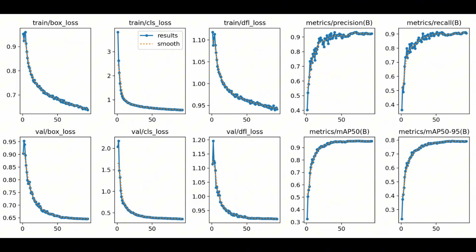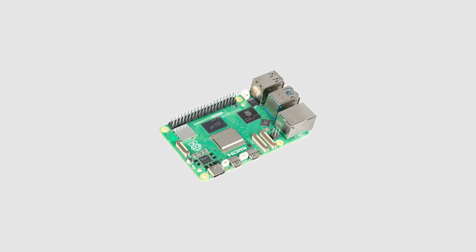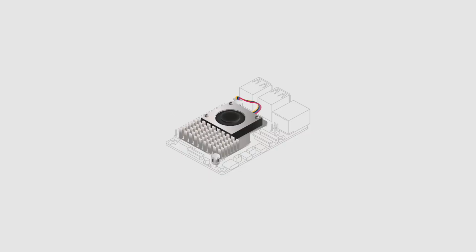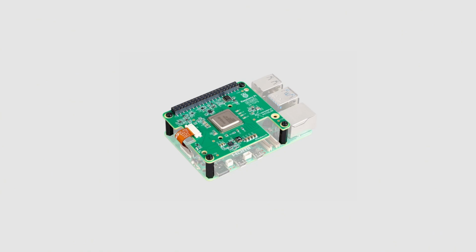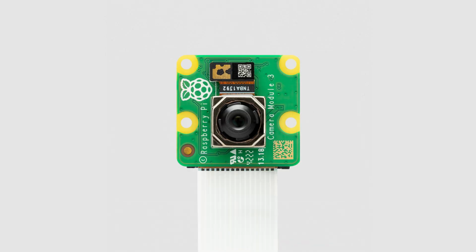strong accuracy of 93%. The Raspberry Pi 5 was chosen as the main processing board for this project because of its powerful performance, compact size, and affordability. To ensure stable operation during intensive processing tasks, I integrated an active cooling system into the setup. To run the largest possible deep learning model while maintaining a smooth 30 frames per second, I added an AI hat with a 13 TOPS NPU accelerator. The system uses Raspberry Pi camera module 3 for image capture.